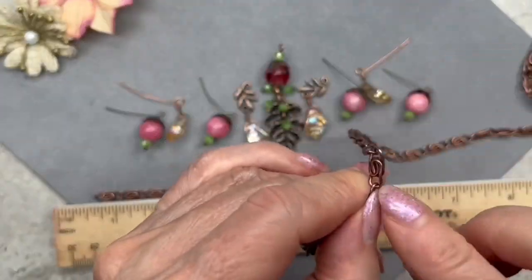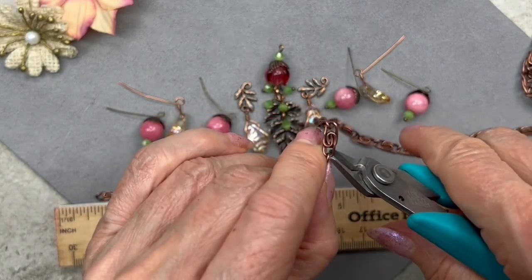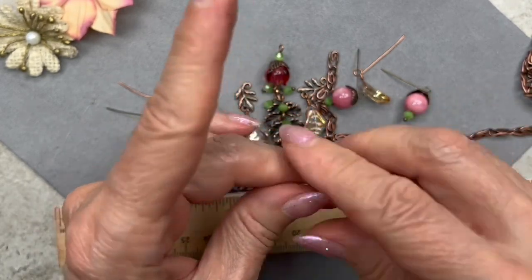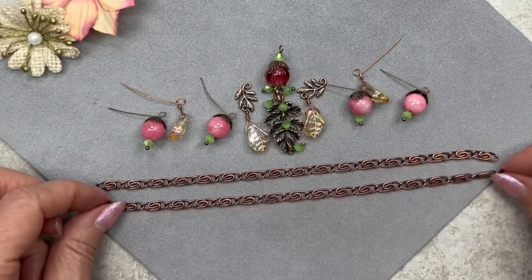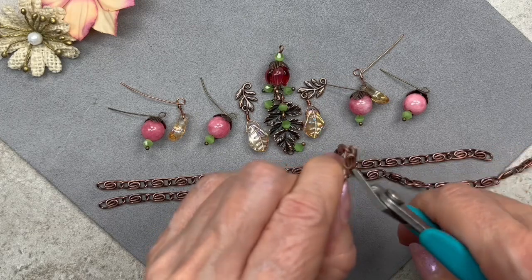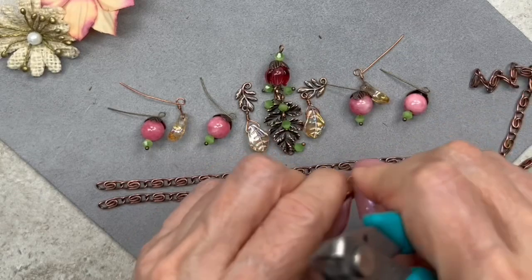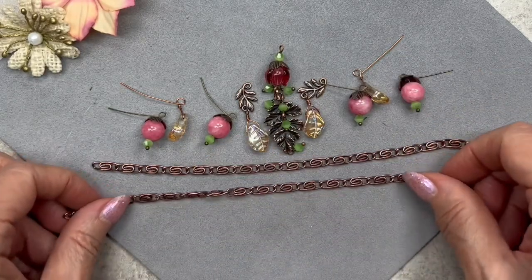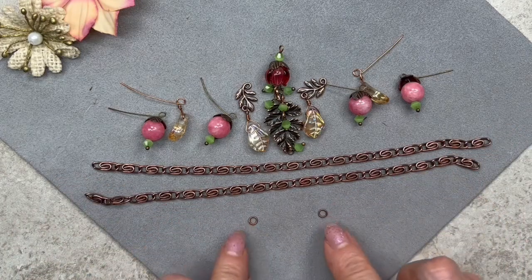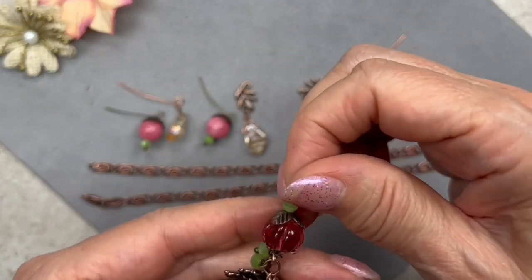So I'm going to go ahead and cut this link. And I really don't like sacrificing a link, but in this case, it's necessary. So there's one piece. So now I'm going to measure out another length that's identical. So here are my 2 pieces of chain. I'm going to use 2 4mm jump rings to attach the chain to the pendant. So let me show you how we're going to do that.